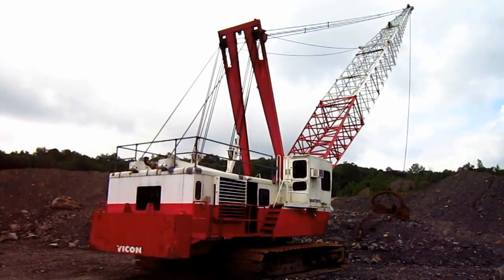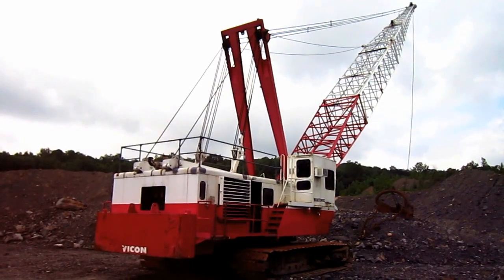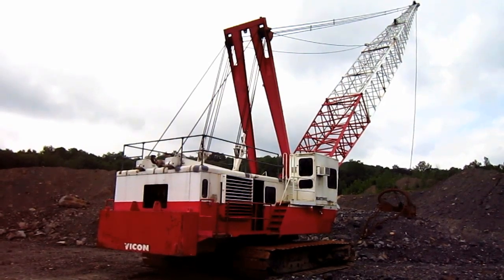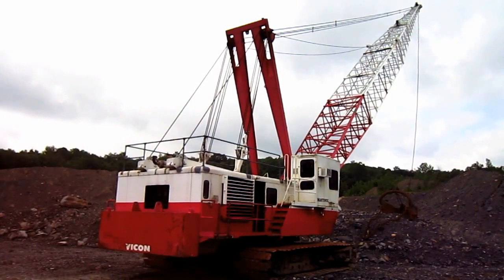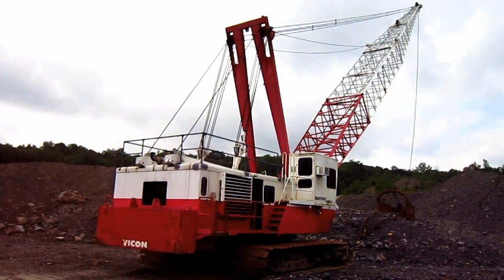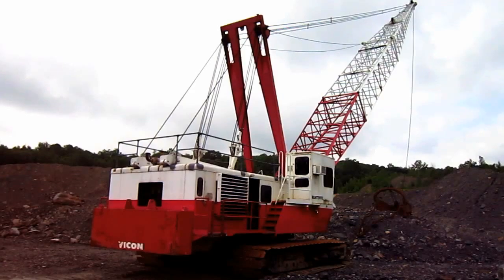And the overall operating weight of a 4600 dragline can range anywhere from 197.8 to 216 tons, depending on boom length. In this particular configuration, when equipped with a 140-foot boom and a 7.5 cubic yard bucket, as you see right here, the 4600 weighs in at 216.6 tons.